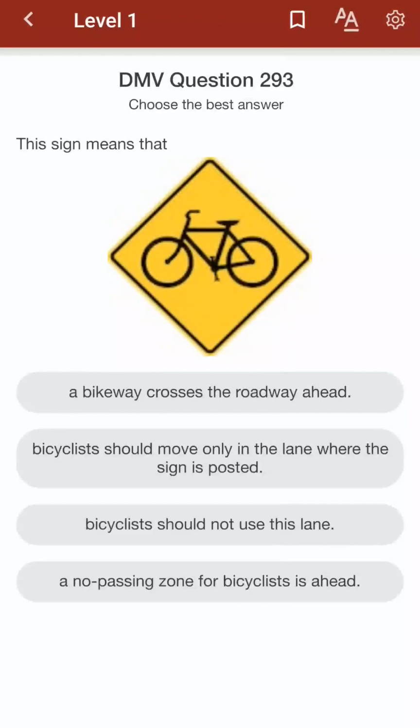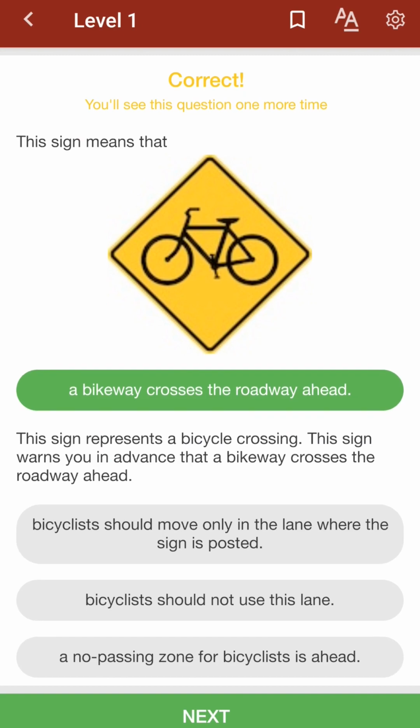Question 293. This sign means that. Answers. A. A bikeway crosses the roadway ahead. B. Bicyclists should move only in the lane where the sign is posted. C. Bicyclists should not use this lane. D. A no passing zone for bicyclists is ahead. The correct answer is A. Explanation. This sign represents a bicycle crossing. This sign warns you in advance that a bikeway crosses the roadway ahead.